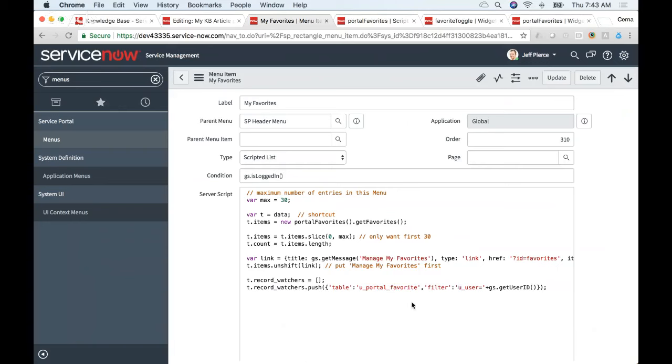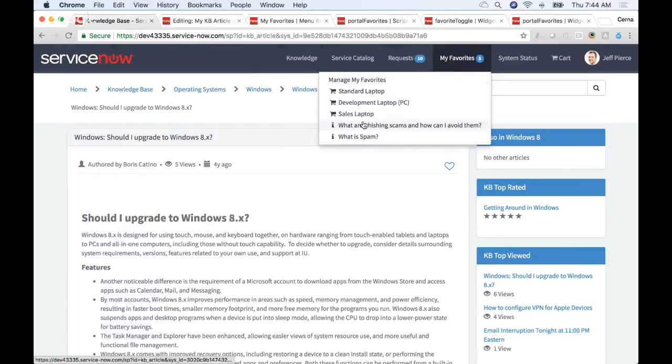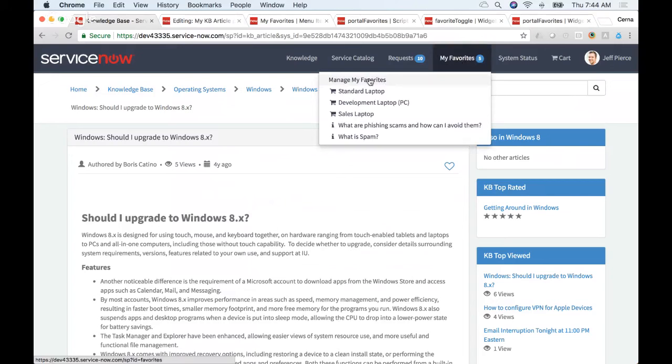Now the header widget takes care of the rest, right? Because there are other aspects to using the record watcher that you need to use to actually update your template then. And none of that's happening here because that's already part of the out-of-the-box header widget. So I don't have to do any of that there. So that's all I did to get my favorites to show up in the menu. Just created a scripted menu type or menu item, and there you have it. So now let's take a look at the Manage My Favorites page.